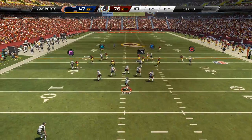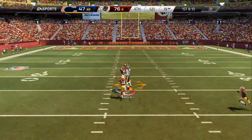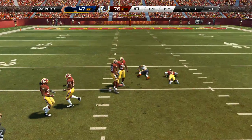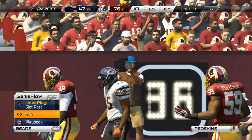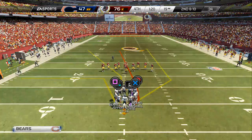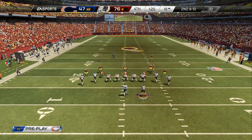Lined up in the backfield. To Marshall. They went for the deep throw, but the defensive back was there. Yeah, good job that time. I've got to give the defensive back a lot of credit. He was not caught sleeping out there. He was alert.